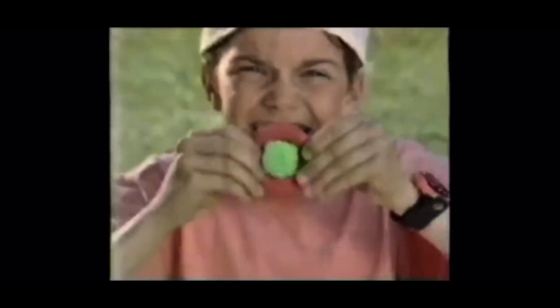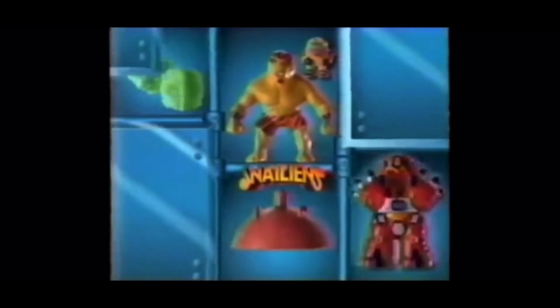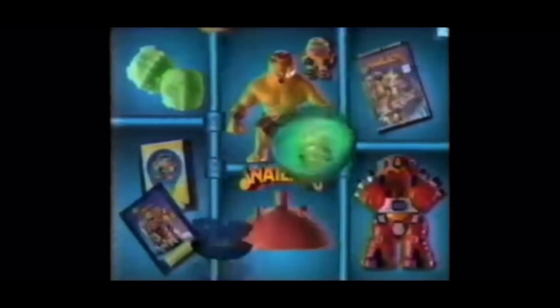Let's kick some tick. Supersonic shell fighters. Hit 'em with a shell shot, blast 'em into space. They're supersonic shell fighters. Turbo flex bound all over the place. Supersonic shell fighters. Each Snailien comes with 2 awesome action figures, Turboflex shells, supersonic armor, 2 shell shots, 2 official trading cards, and action-packed mini-comic.